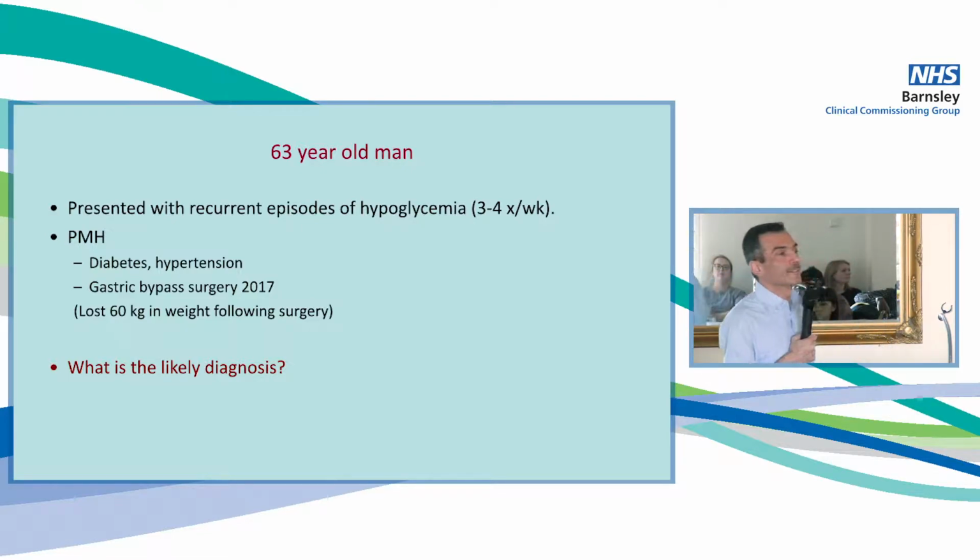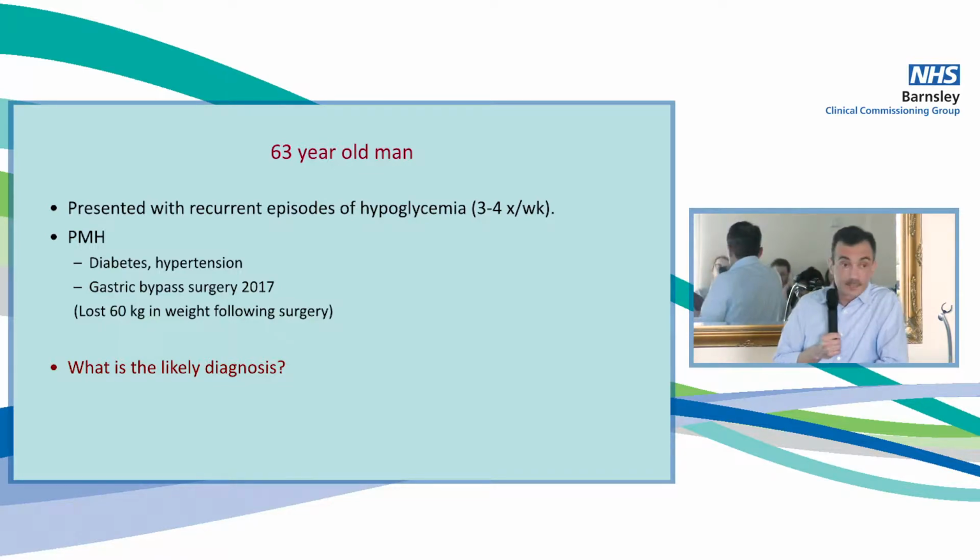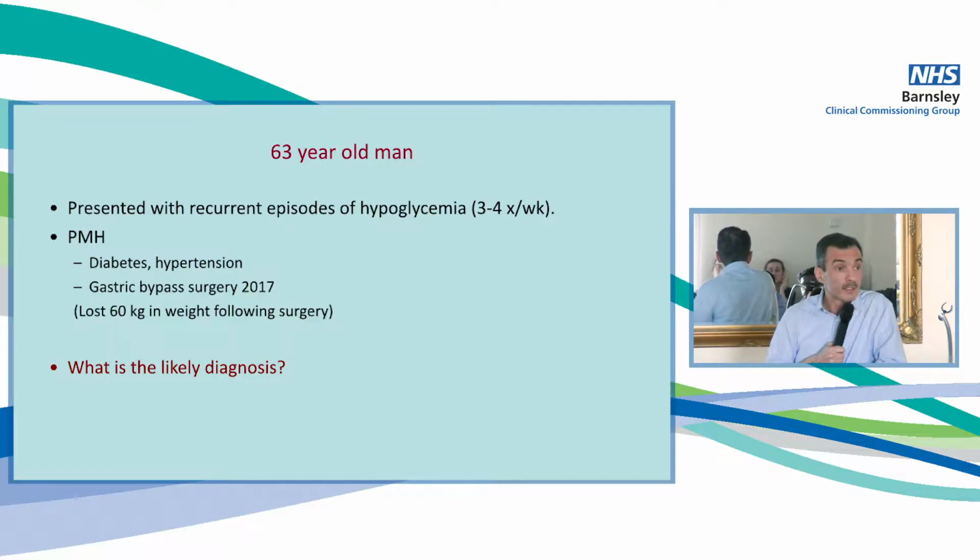Say that again? Indeed. So first thing to think of, this patient's got a history of diabetes, and is he still taking his medication, which might be a cause? Some studies have shown that 80% of patients are cured of their diabetes after having gastric bypass surgery. So it's a very effective way of treating diabetes. And if the patient is still taking their medication, then they might end up with hypoglycemia. However, in this case, it was something else. Any ideas?